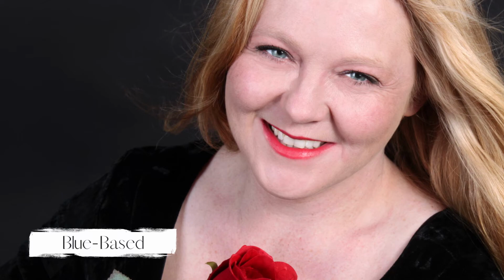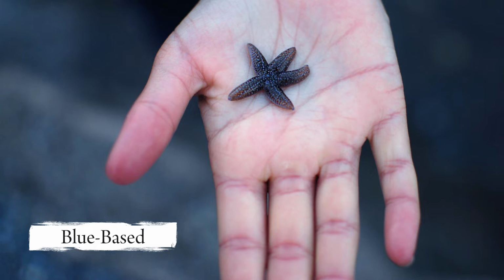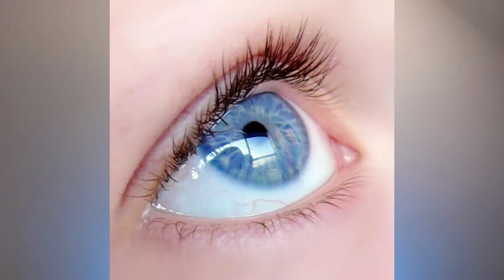are blue-based, you're going to be looking for rosy pinks in your skin. So here's an example of what rosy pinks I'm talking about. When you look at your nail beds, they will be rosy pink. The palms of your hands will be rosy pink, and you might have some purples or pinks in your knuckles. When you look around your eye color, you will have lavender hues around your eyes, and the inside of your eye right here will be a rosy pink as well.